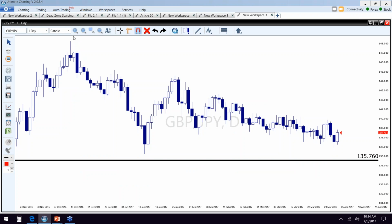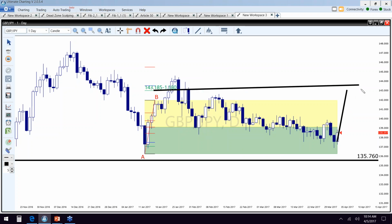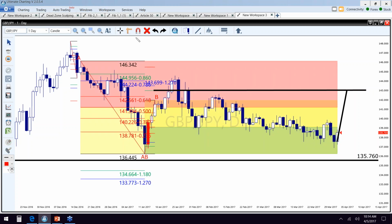I need to start structuring trades to the short side. If this thing rallies up, I'll take a small stop. And then if price is able to rally up and fulfill this extension up here, then you know what I'm going to do there? I'm going to sell, sell, sell.